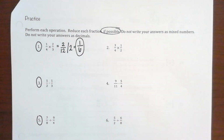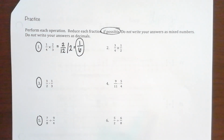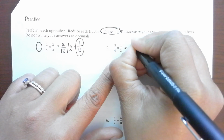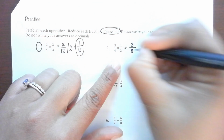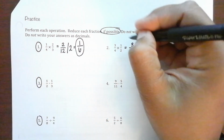Those who didn't get this one, do you see where your mistakes were? Some of them were very small. Looking at number 2, so we're going straight across. What operation's happening, multiplication or division? So what needs to happen first? 3 times 1. So what's 3 times 1? What's next? 4 times 2, which is? Are there any common factors between 3 and 8? So this is my final answer, right?